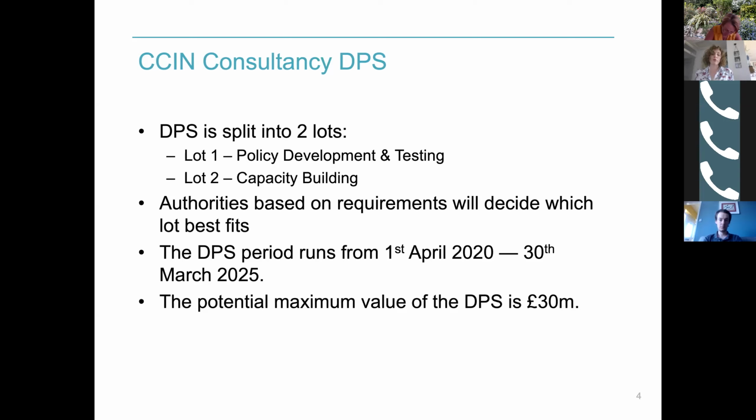The DPS runs from the 1st of April 2020 till the 30th of March 2025. So we've got a 5-year period, because with a framework, you're only able to have a maximum of 4. With a DPS, there is no maximum length. So we went for a few years, and the potential maximum value of it is 30 million. Now I know that sounds quite a lot, and it possibly is, but it just gives us that flexibility over the 5-year period. If the membership of the CCIN increases, we've got that 30 million there.